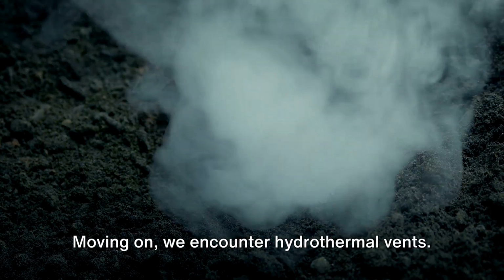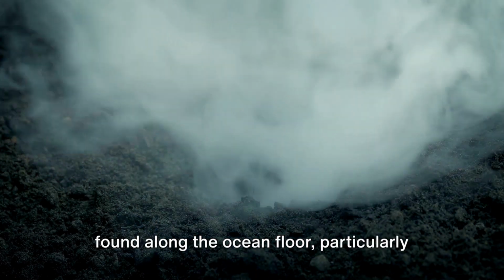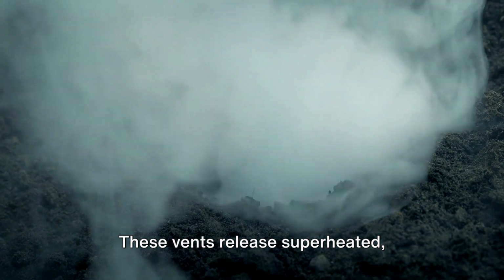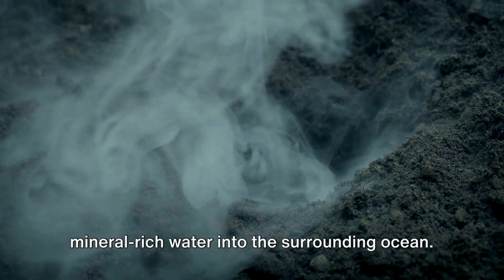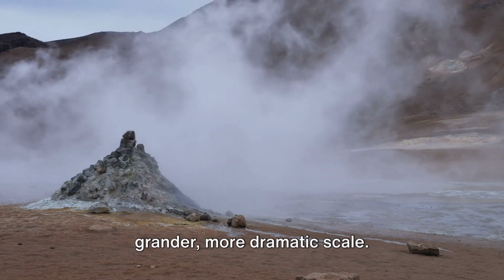Moving on, we encounter hydrothermal vents. These are essentially underwater geysers found along the ocean floor, particularly in areas with volcanic activity. These vents release superheated, mineral-rich water into the surrounding ocean. Picture a kettle boiling over, but on a grander, more dramatic scale.